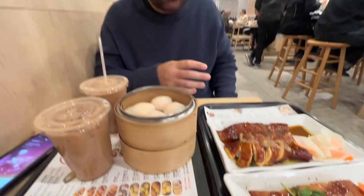Yeah. So this is great, man. I live a couple of blocks away from here. I haven't been here yet. There's been so much buzz about this place, and I'm just so excited to try this. This looks just amazing right here. Oh, this is duck right here? Yes, this is duck. It's a big piece of duck right there. Look at that, juicy, flavorful. Excellent.